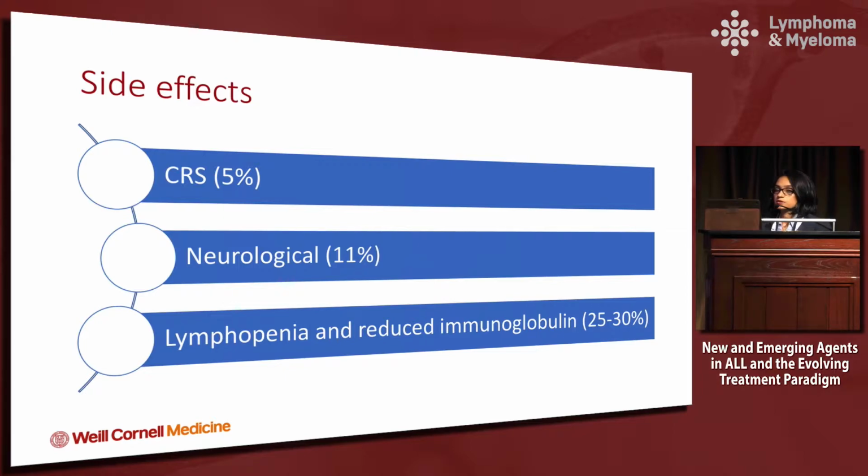Lymphopenia and reduced immunoglobulin levels are seen in about 25 to 30% of patients. As you know, CD19 is present on mature B cells as well, so it can impact those cells too. However, the rate of infections that have been seen with Inotuzumab are not any different than what we would expect out of a relapsed and refractory population.